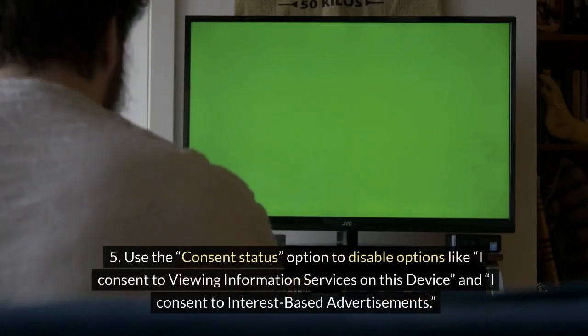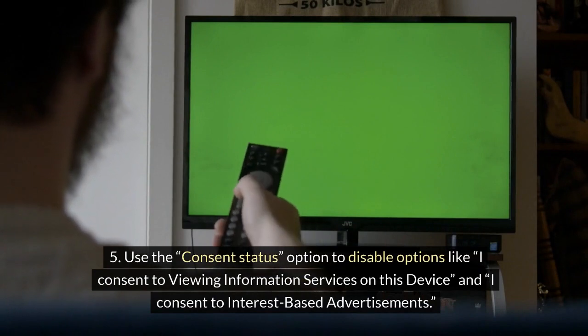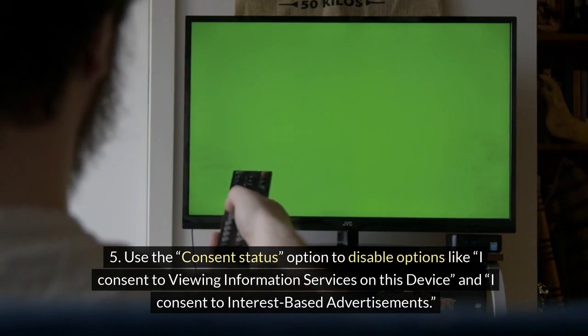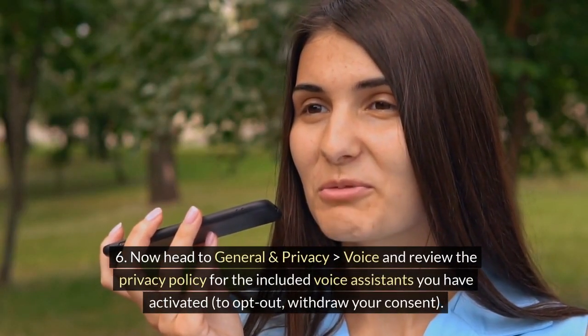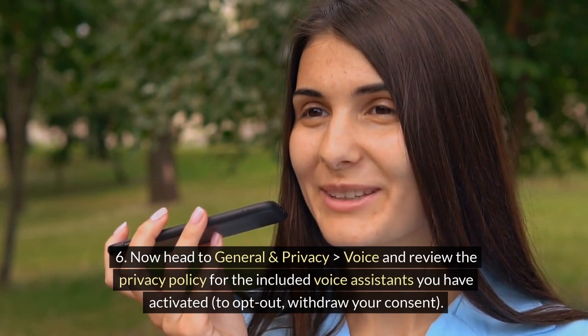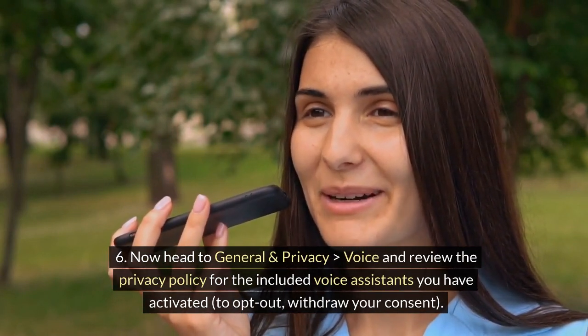Use the Consent Status option to disable options like "I consent to viewing information services on this device" and "I consent to interest-based advertisements." 6. Now head to General and Privacy, Voice and review the privacy policy for the included voice assistants you have activated. To opt out, withdraw your consent.